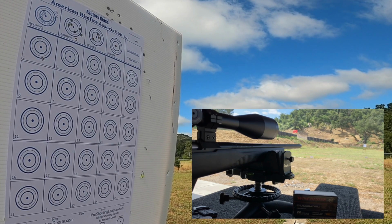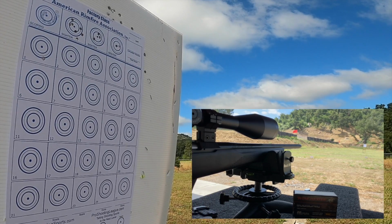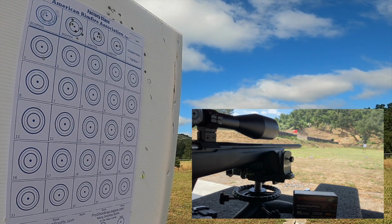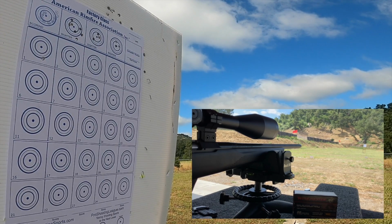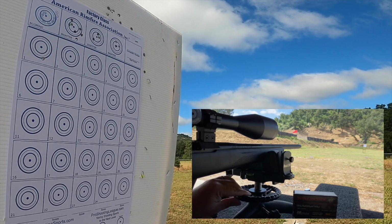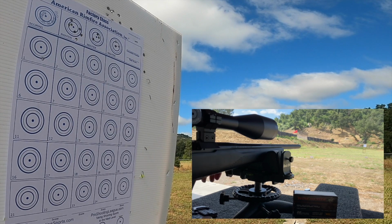Starting to warm up a little bit. The 50-yard flag was blowing to the left. Not sure why the round went to the right. The group's just big enough to make me fail here. Alright. Once again, no product. I can't predict what's going to happen.